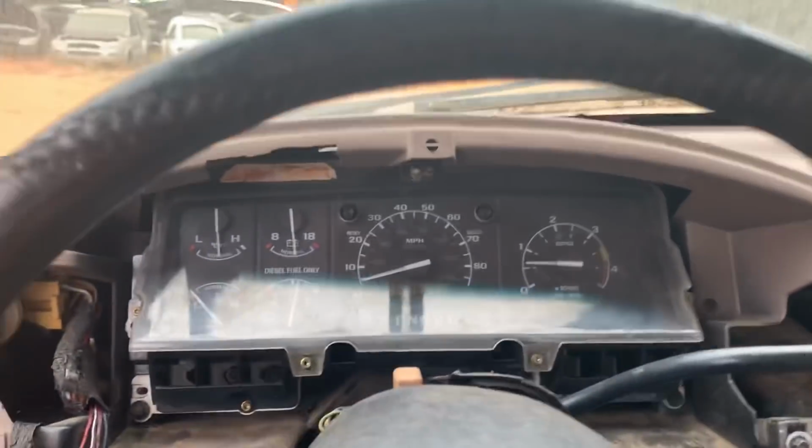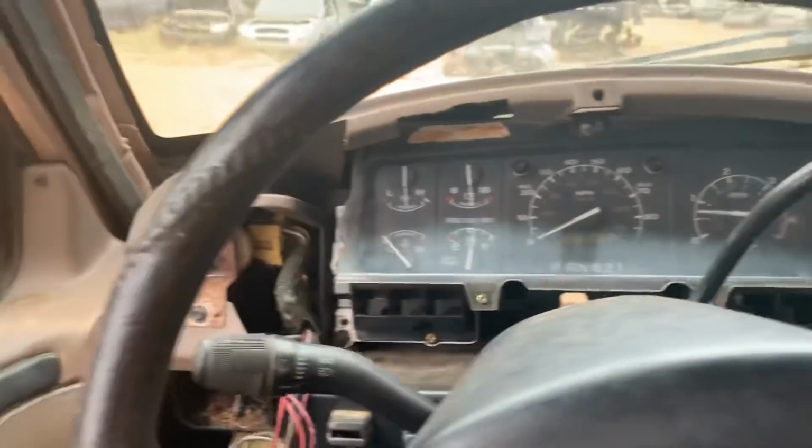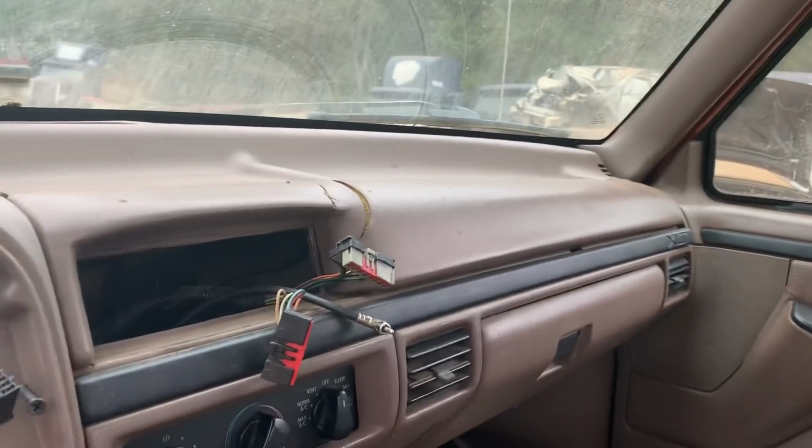Let us know what you think about the World's Worst 7.3. This is a '97 model, in case I didn't mention it to you before. With whatever that pipe and crap is for a handle. Rat's nest in the vents. The World's Worst 7.3.